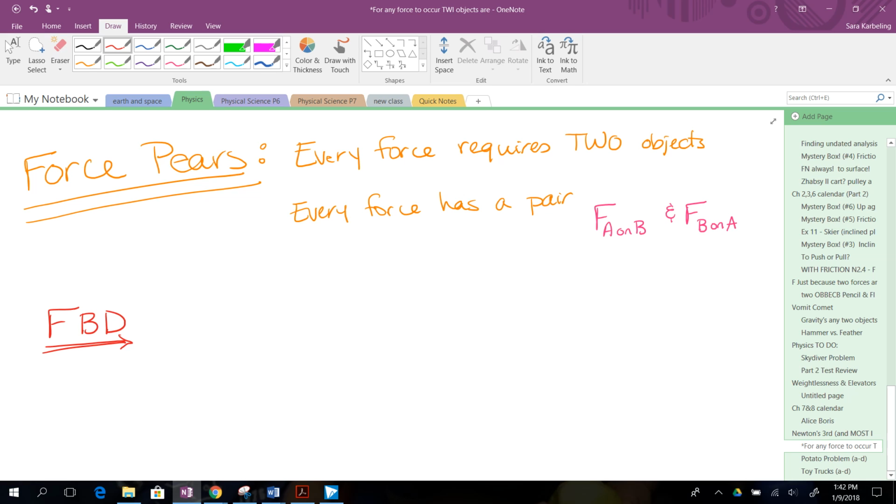How many objects are in a free body diagram? We've been drawing free body diagrams for the last month and a half. How many objects? One. Sometimes you draw the surface, just to not get confused, but it's one object and the forces acting on it. Make sure you've done that.